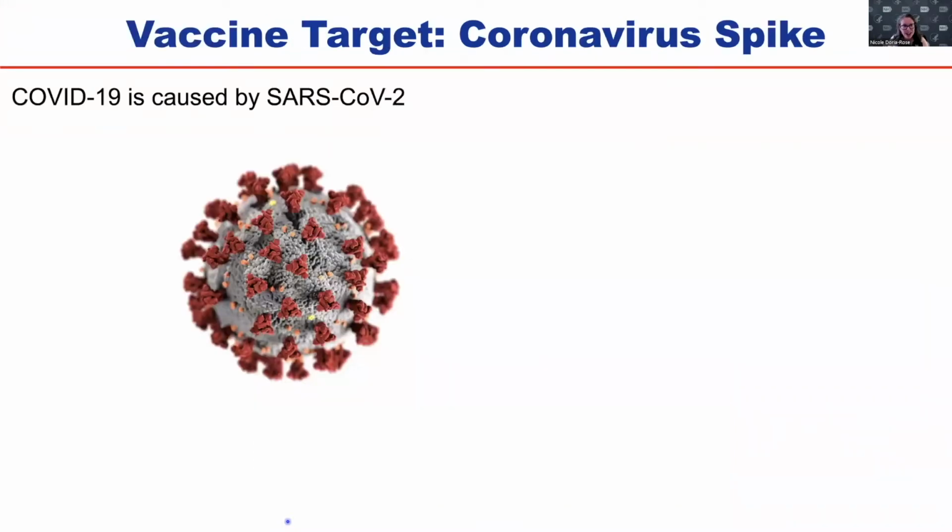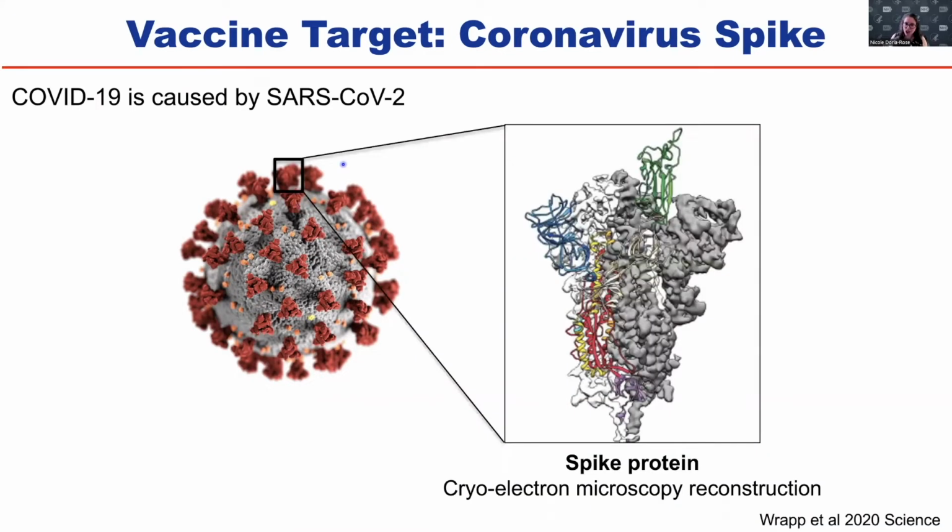So as I mentioned, COVID is caused by SARS coronavirus 2. And you may have seen this picture of it. So it looks like a little ball with these red spikes sticking out. And the virus uses these spikes to stick to its target cells in your nose and your lungs, et cetera. And a lot of work has been done on the structure of this protein. So this is a cryo-electron microscopy reconstruction by Jason McLellan's lab of the spike protein of the SARS coronavirus.